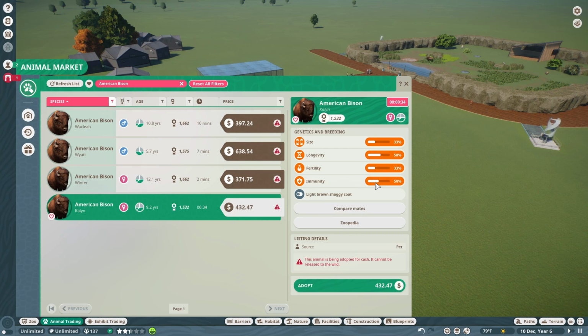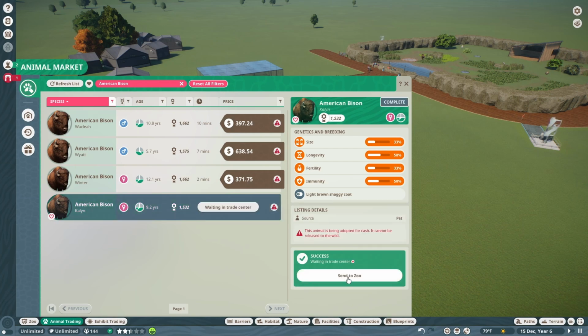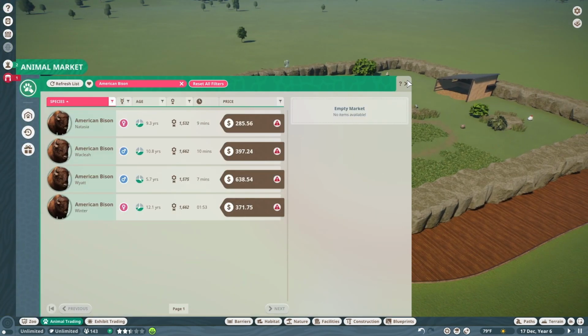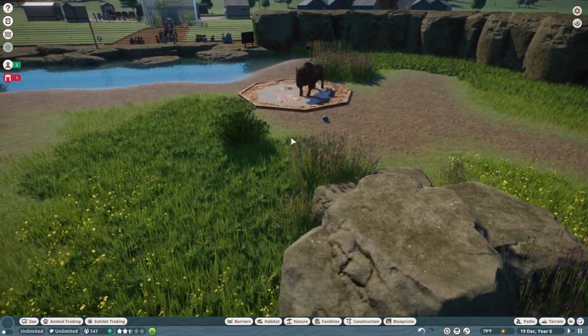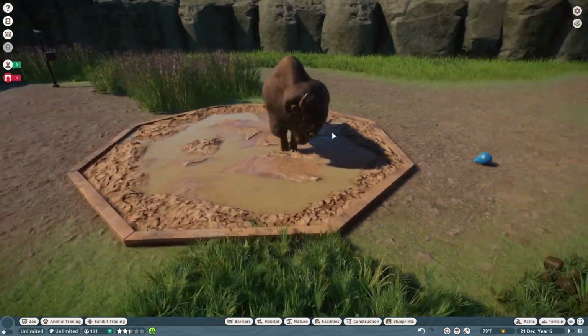Alright, sorry about that. I had to cut that. But yeah, I would go for Kaylin because her stats are a lot more balanced out than Winter's. We're gonna choose Kaylin over Winter because her stats are a bit more balanced, and James is just running around enjoying his time at the moment. Oh, and is he gonna be using this mud bath?